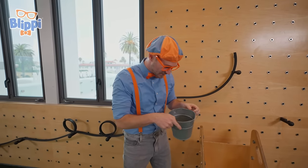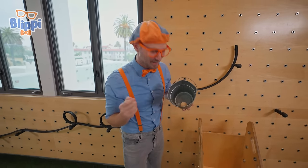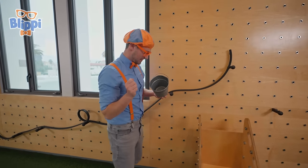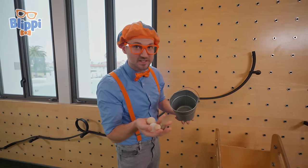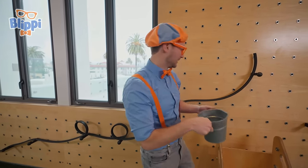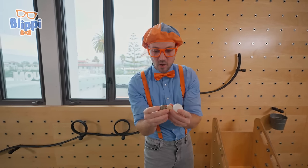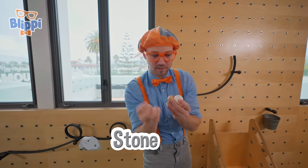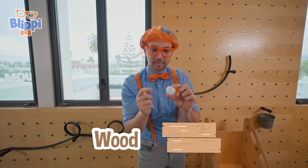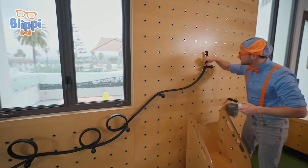Yeah, a pail. Ooh, and do you see what's in here? A ball just dropped out there. All right, let me pick it up. All right, and then we should probably race some of these balls. How about these three balls? We have one made out of stone, one made out of wood, and a hollow one made out of plastic. All right. Okay, here we go.